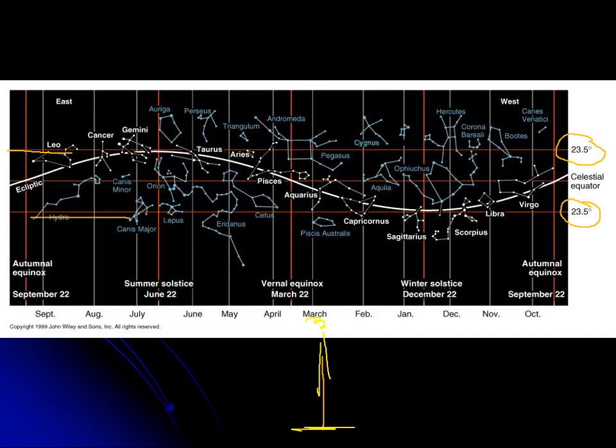Okay. Well, if you had to be in Mexico City, which is about here, notice the sun is actually only overhead 2 days out of the year. So, yeah, it's in the tropics, but only 2 days out of the year. For part of the year, it passes north of overhead, and for most of the year, it passes south of overhead. Only 2 days is it overhead.